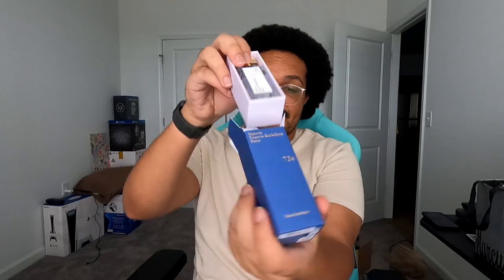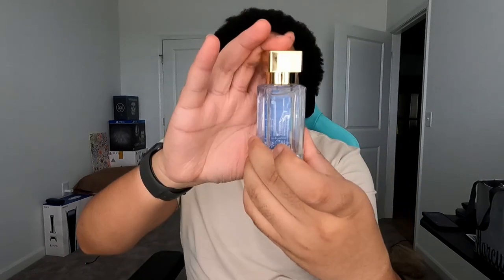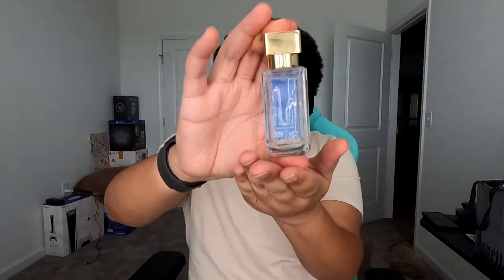But let me show y'all the packaging. I didn't get the big size because, girl, if you look at this size, it's already kind of big. And then look, the background, it's like the city. 724 is that girl. This is heavy metal. All right, y'all, this is sunlight, I guess, because my camera died. Love that for me. But as I was saying, 724.